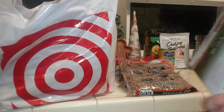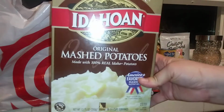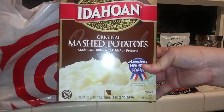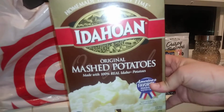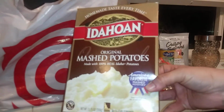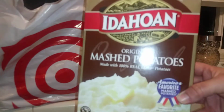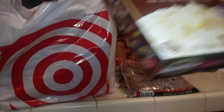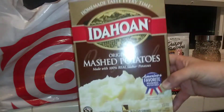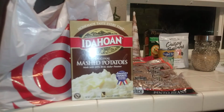Now, I don't like potatoes, but I do like the dehydrated mashed potatoes. I don't know why. I have no idea why. But, you know, I'll eat them twice a year for Thanksgiving, and actually Thanksgiving, Christmas, and New Year's. So like 3 times a year. Now, this is a 13.7 ounce box.